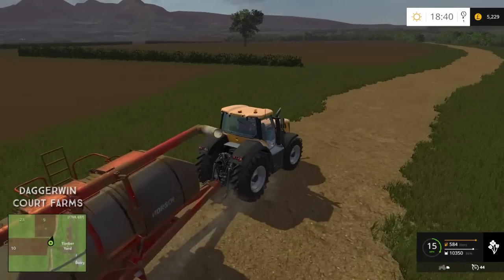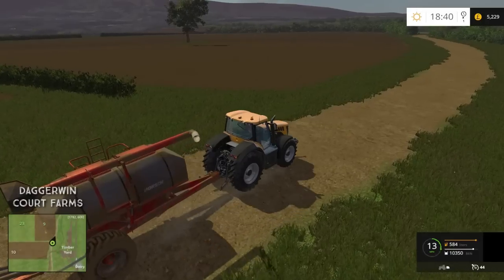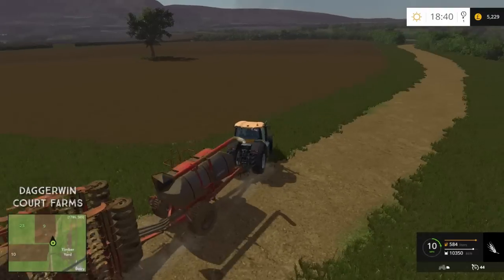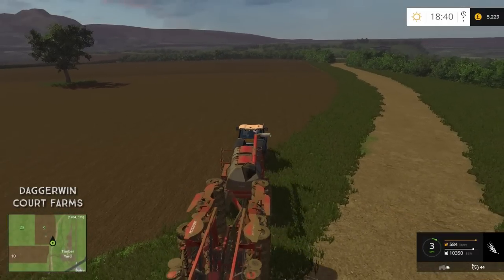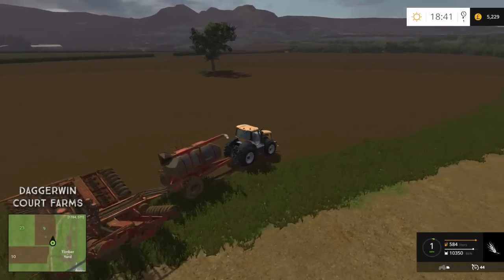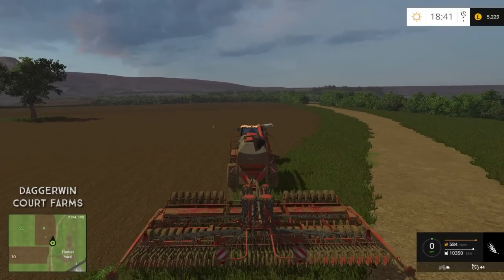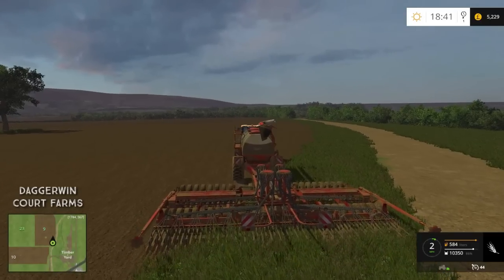Well, this is our field, the one with the tree, and we're going to put the crop type on barley. There we go. And yes, we should probably just start. I'm going to start here, and then I'll do the right hand side, and then continue over that way. But we're on 86% before we start, so it'll be interesting to see what we get to.